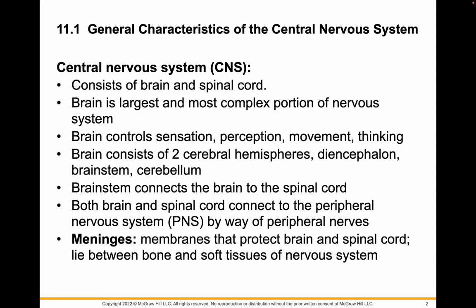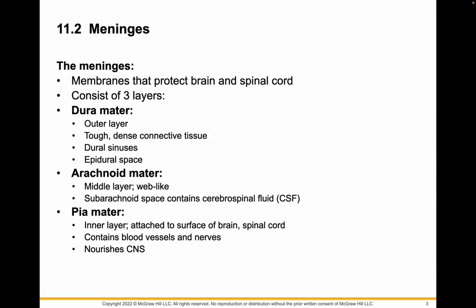And some tissues that are really important that help serve as protection for the brain and the spinal cord are the meninges. And we'll talk about meningitis in a little bit. But they are soft tissues made of dense connective tissue, and there are three layers: the dura mater, arachnoid mater, and the pia mater.